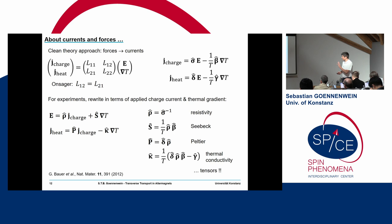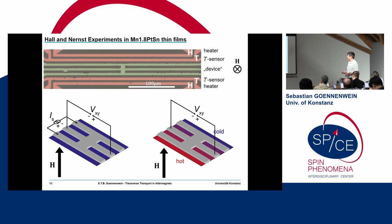I'll brush over this. There's some more tensor stuff if you want to connect charge and heat transport. So if you're interested, we might come back to that in the discussion. I'll just quickly flash an example. Also from the Dresden time, we got these manganese platinum tin thin films, again from Claudia Felser's group. And then we patterned them into a Hall device. So this is our Hall bar where we can drive a current in the vertical direction and then measure this transverse voltage with these two leads. And then the red things here are platinum thermometers and heaters, and that means we can apply a thermal gradient up or down, heating either the top or the bottom, and measure the Nernst effect in exactly the same device.